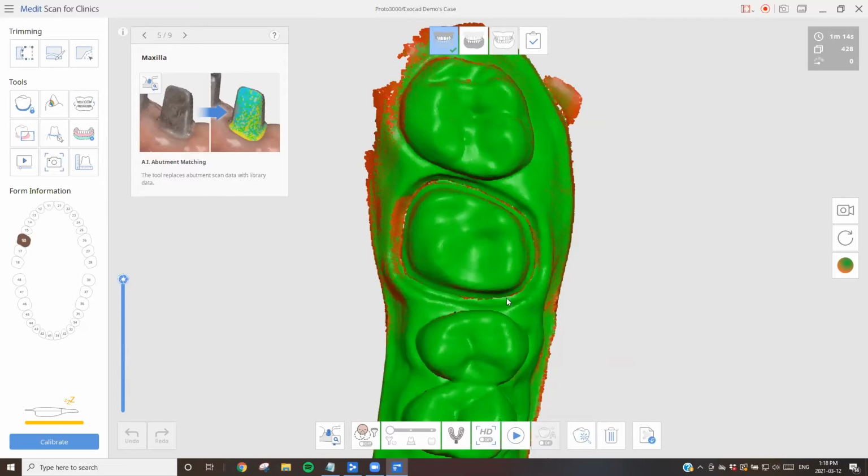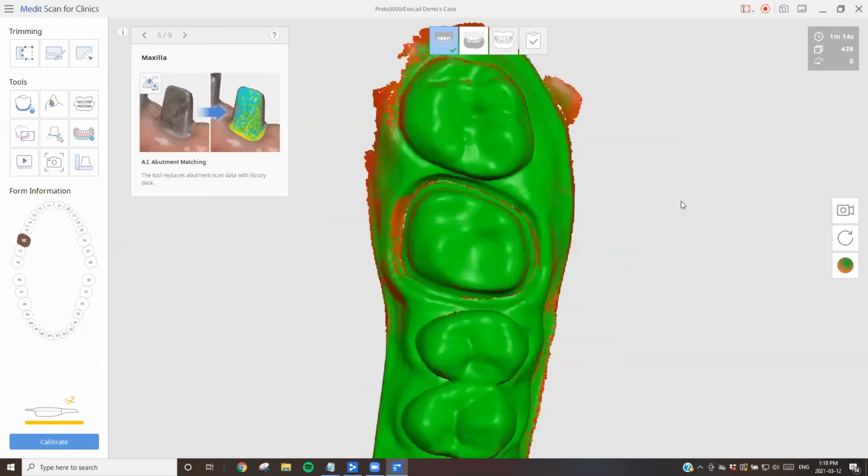But this is in the case that you have a reflective crown, like a gold crown or some kind of filling, and it allows you to scan some of the more reflective surfaces.